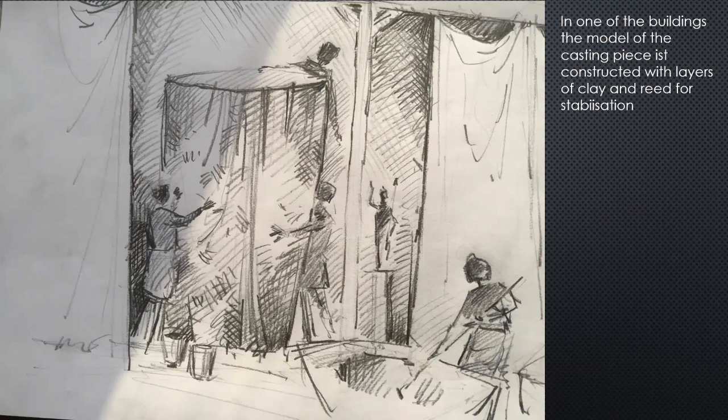The only material available was clay. It was applied in differently tempered layers and stabilized with inlaid reed, a practice known in modern history for the construction of plastered ceilings. Of course, it was not possible to build a 9-meter-high statue with this method, which would have been inept for the further steps as well.